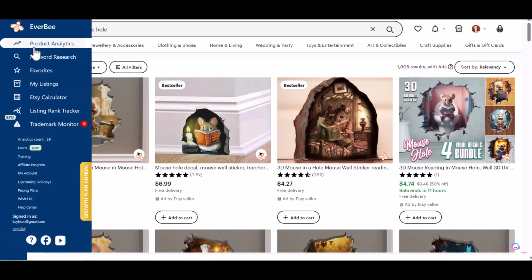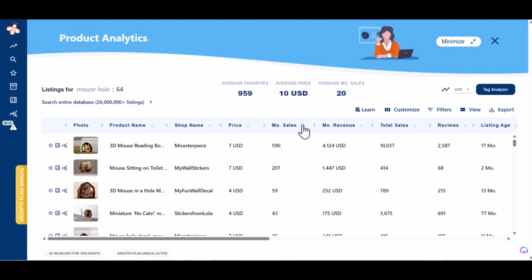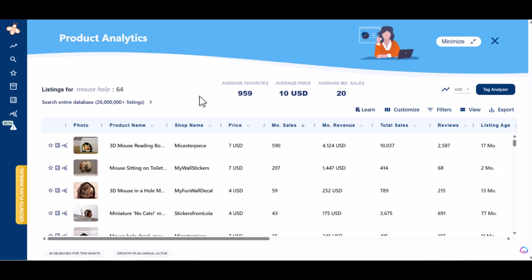So let's check out the product analytics. If we click on the monthly sales to see the highest earning sticker for the month, 590 sales for this one 3D mouse reading book in mouse hole wall decal sticker. Estimated monthly revenue $4,124 a month. Now that was the highest earning one.